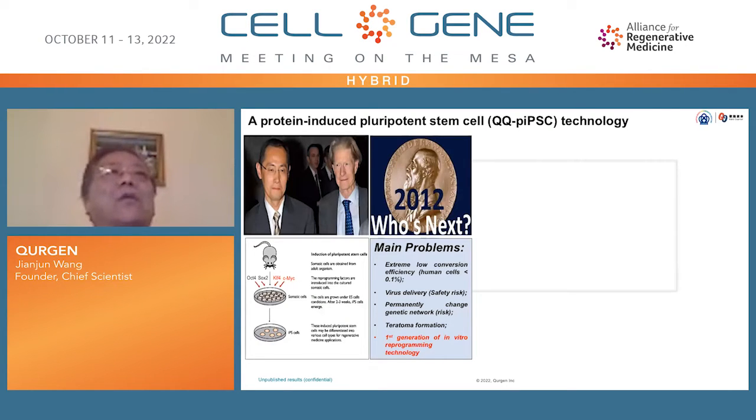The second one is what we call QQ iPS, the protein-induced iPS technology. As we all know, Dr. Shinya Yamanaka received the Nobel Prize in 2012 because he invented this iPS technique. So far, this iPS technique has been around for 16 years, but there is no successful clinical application yet. One problem is the extremely low conversion efficiency, and the technology is also associated with safety concerns.